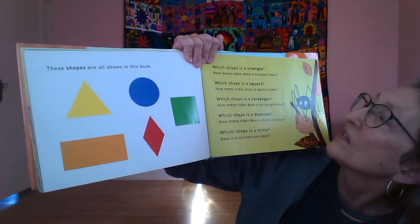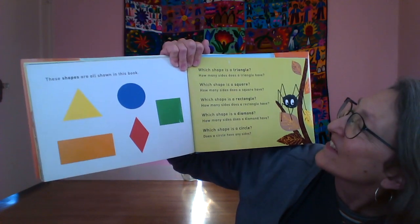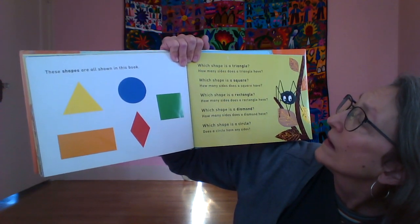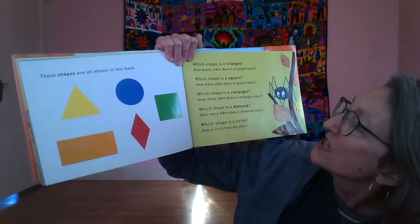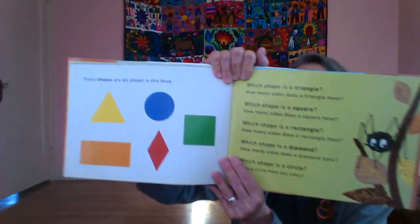Which shape is a square? How many sides does a square have? Which shape is a rectangle? And how many sides does a rectangle have? Which shape is a diamond? And how many sides does a diamond have?